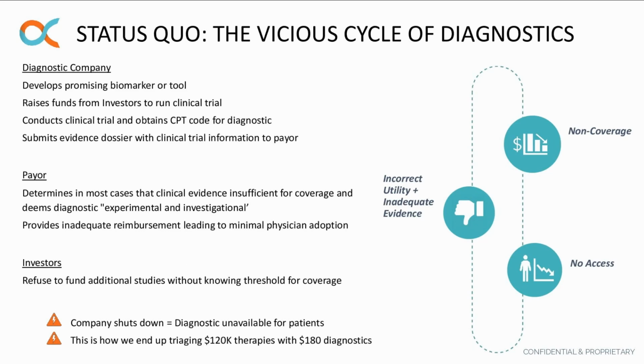And the insurance company looks at this dossier, and they look at your test, and they look at the code, and they say, guys, we don't actually believe that this test is necessary. You haven't really proven to us that the use of this test is something that is critical for the care of this patient, and that if you use this test, the doctor is going to do something different than they would have, and that doing something different is going to result in a better outcome. You haven't proven clinical utility. You haven't proven a value proposition to us. And so we're going to call you experimental and investigational, or we're going to pay you a very, very small amount.